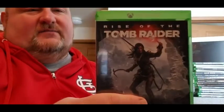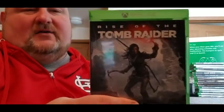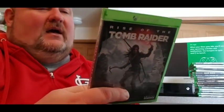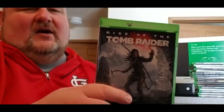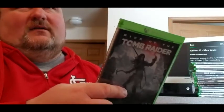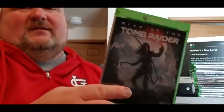Rise of the Tomb Raider. This is me succumbing to hype and stupidity, because Microsoft had a one-year exclusive for Rise of the Tomb Raider. Instead of just waiting and getting it on PS4, probably a better version for cheaper, I bought it and didn't spend a whole lot of time with it. I think I got it at a Target buy two, get one, so I wound up paying, what does that come out to, like 33? No, 40. So basically I paid 40. I overpaid for it for sure.